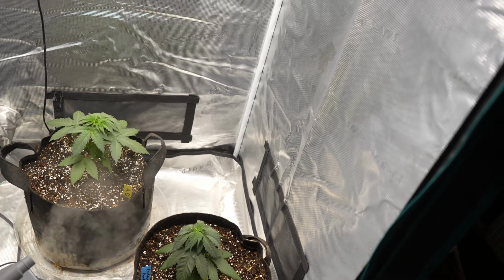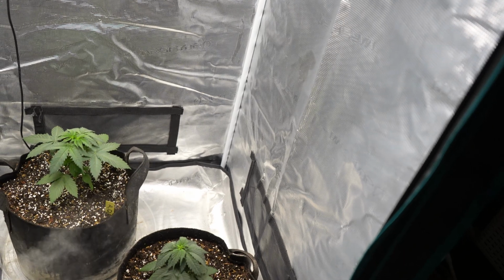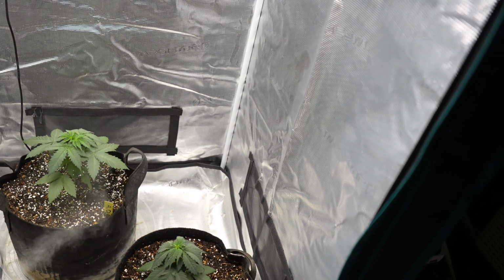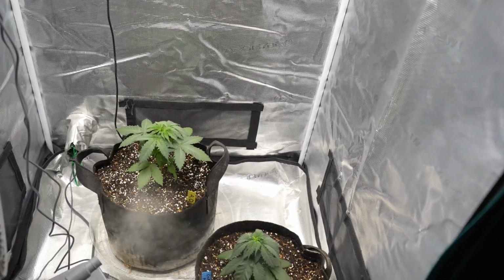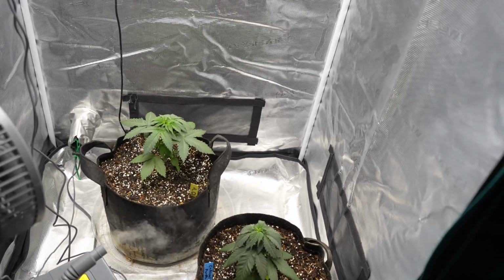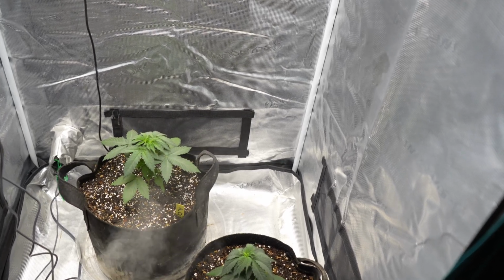The Critical Purple Kush is the one I'm going to be putting in the 4x4 under the FC-E3000 underneath the scrog, because I heard that this one's a big stretcher, so we're going to put it in there and let it stretch away. The Alaskan Do-Si-Do will be staying here in the 2x2, and we'll work it as best we can. We'll train it, and we'll try and get as much out of it as we can.